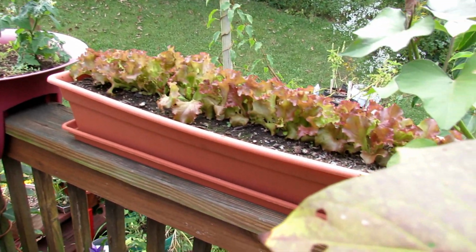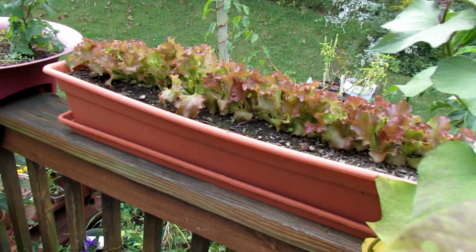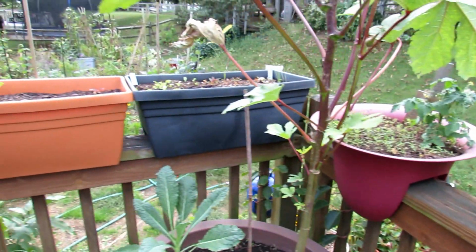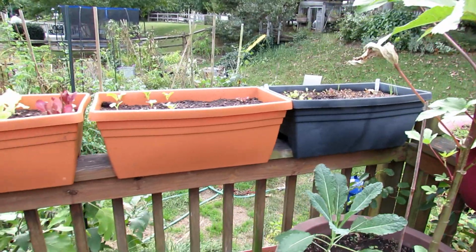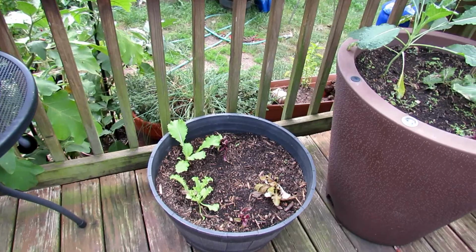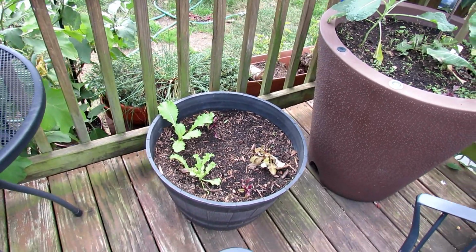It's really, really good. Some lettuce right in there. You can see how nicely it's doing. You can grow your lettuce tightly together and just cut the leaves off. That's not to grow to a full head size, but leaves, I'll just be taking the leaves for my salads as I want them.